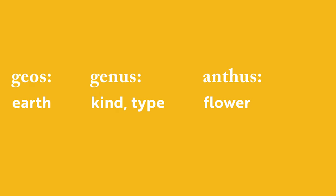And in fact, the roots here are really kind of a combination of Latin and Greek roots. You have geo, which is the earth, and then gen, which means type or kind or even born. So if you think of genealogy or generic, those are some root words that we have with the genus root in it. And then anthus, which means flower. So when you put it together, it's a flower that is born of the earth or produced from the earth. And so it just has these lovely, shiny, very earthy looking leaves.